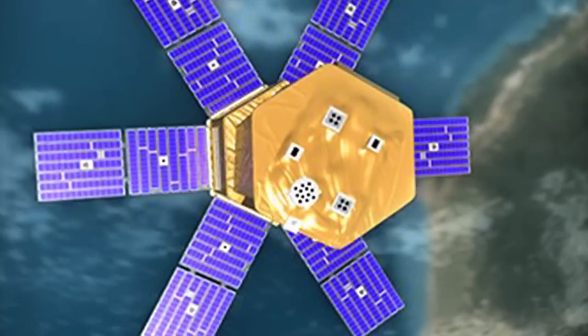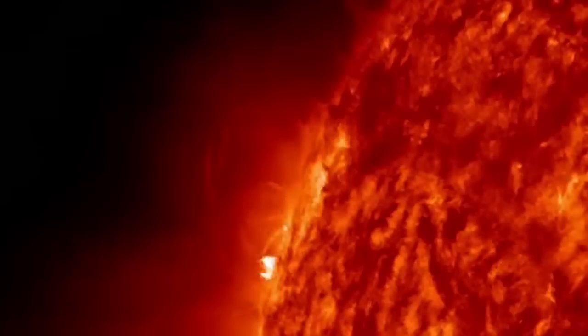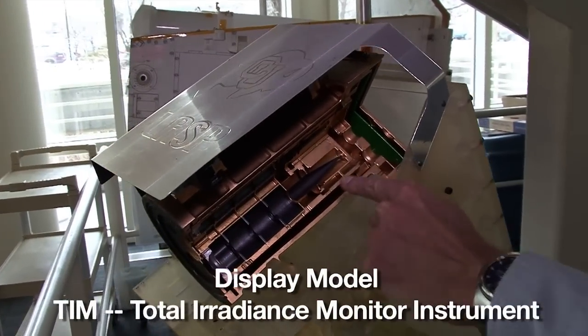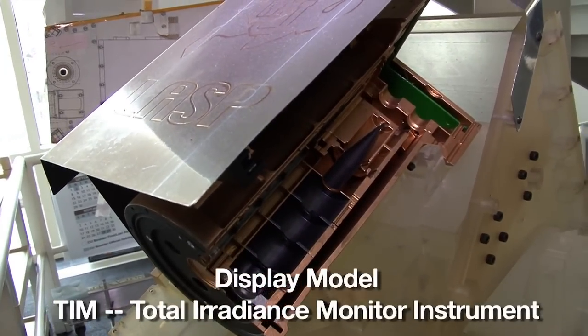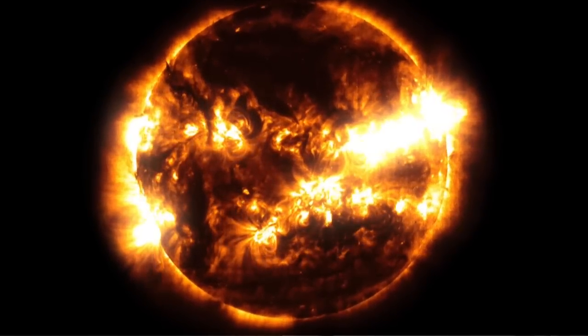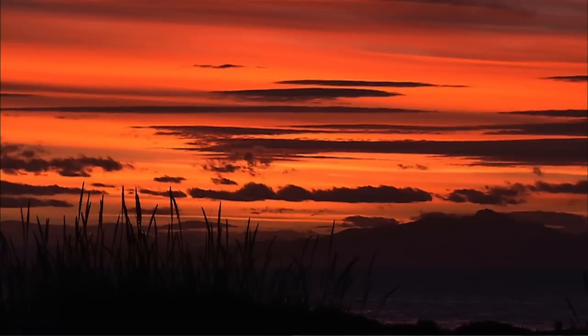SORCE has 4 different types of instruments aboard the satellite. It has instruments to measure the total solar radiance. These black cavities here are what's absorbing all the incoming energy. The total solar radiance is the entire amount of energy coming from the sun. The sun provides almost all the energy for the Earth's climate system, about 2,500 times as much energy as all the other energy sources combined.